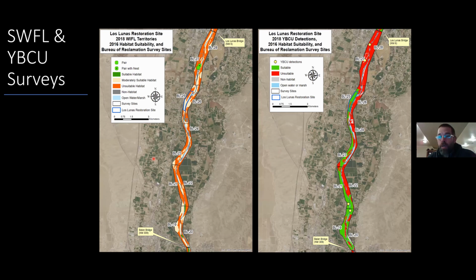We have recorded several migrant flycatchers over the years within the site. As I mentioned, it does contain some moderately suitable habitat for flycatchers, and it's looking pretty good as far as the overall restoration goals go. But we haven't had any breeding birds in the site. Similarly with cuckoos, we recorded cuckoos within the vicinity. There's a couple detections a couple kilometers north. There's a couple detections a few kilometers south, but no resident birds within the Los Lunas site either.